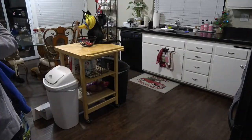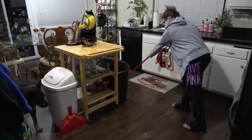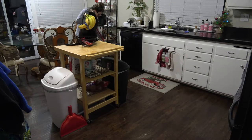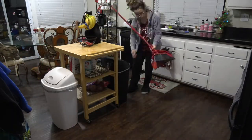After the dishes, I just like to tidy up the house, so I'm just going to start in the kitchen and then move my way to the great room. I also like to give the kitchen and great room a good sweep before bed. They do have a lot of heavy traffic, so it just gets so dusty and dirty, and I just have to do it almost every day.